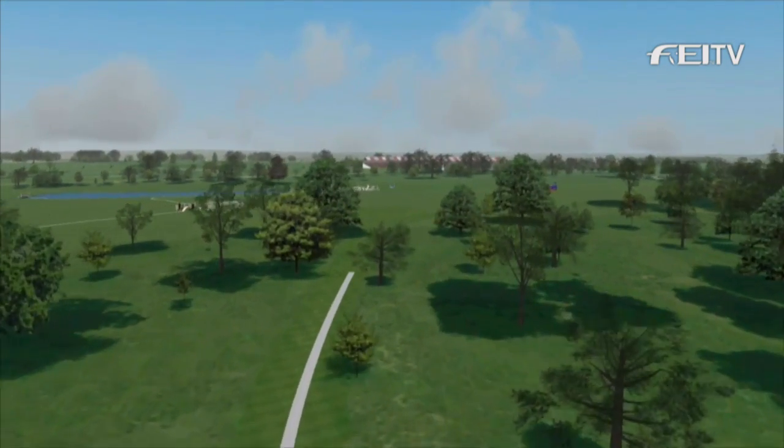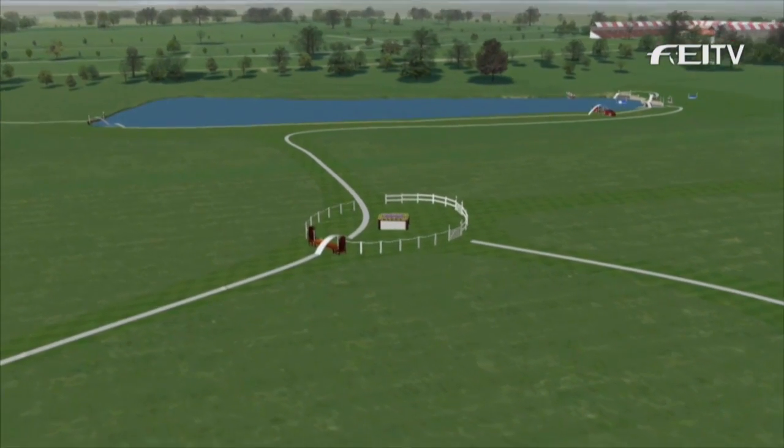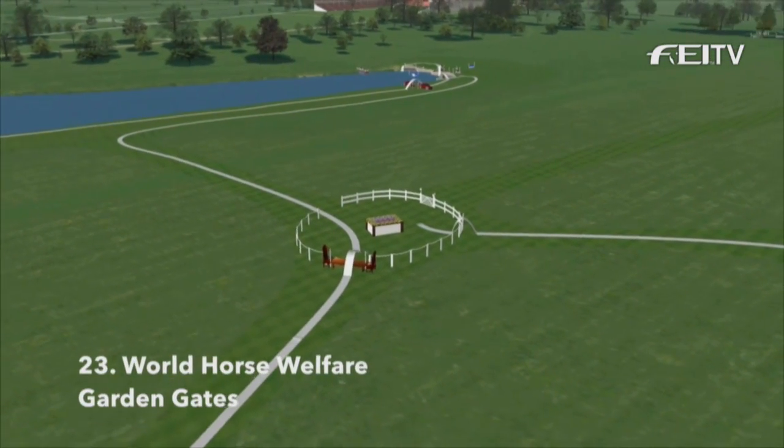Back into the park, the World Horse Welfare gates are next. Coming off a slight downhill approach, these upright white gates are on a very sharp turn and will demand respect.